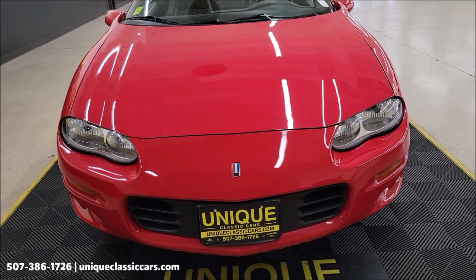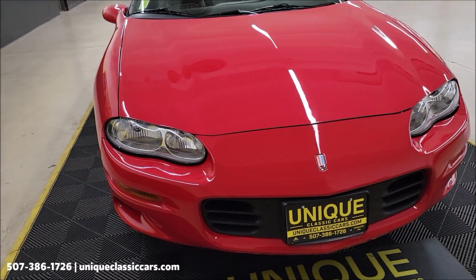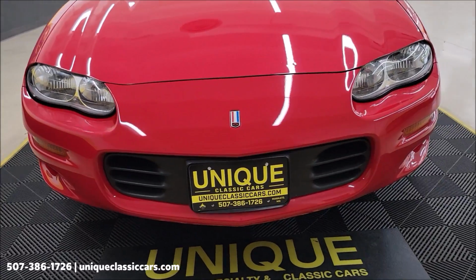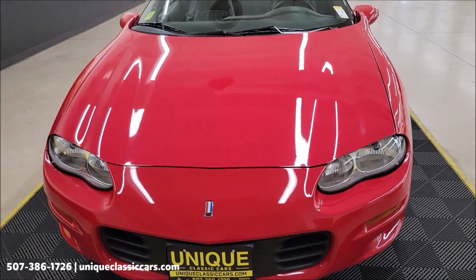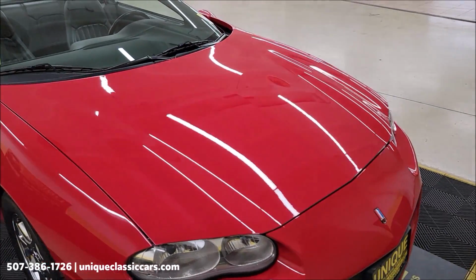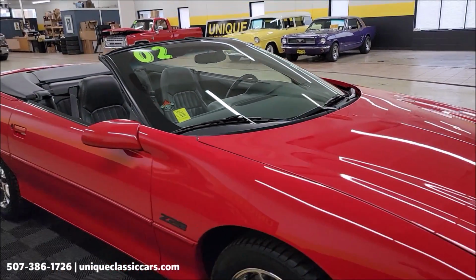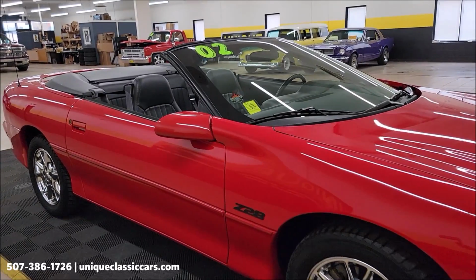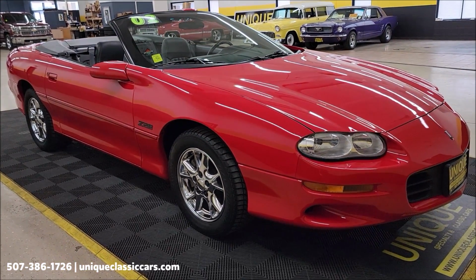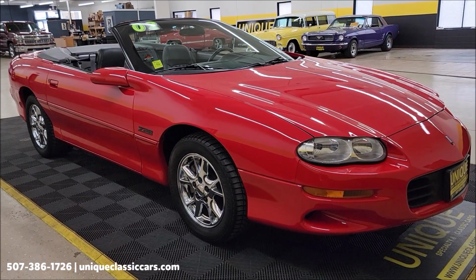Of course, power steering, power brakes, AC blows cold. Take a look at the condition of this front fascia. Nice shape. You can see the paint practically looks like it's wet. Does show nice. Good gloss to it. Take your time looking through the still pictures. You'll be able to see it from every angle. Top up, top down, undersides, interior, engine bay, trunk.